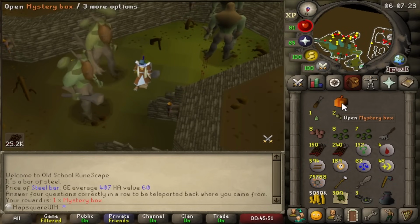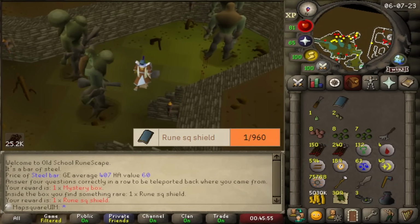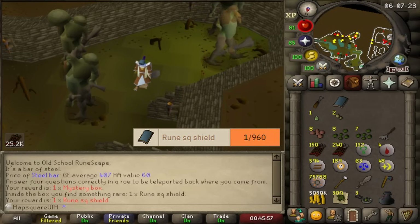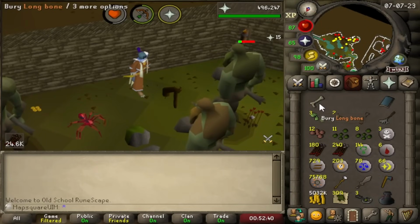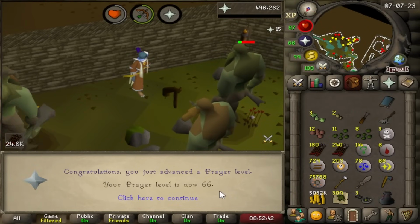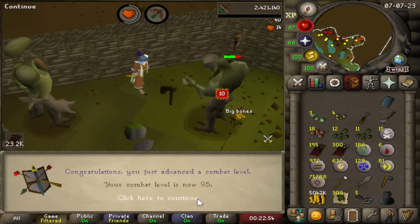Mystery box number 57. No way, what in the hell is my mystery box RNG? That is what, my 6th rare drop table reward for mystery boxes? Holy shit. This long bone gets me a level 66 prayer. And there's 82 ranged and combat level 95.